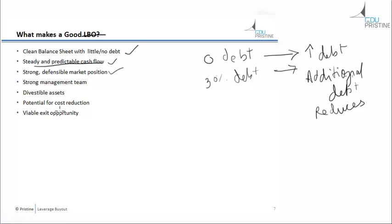Strong and defensible market position. In order to generate a positive and predictable cash flow, something which is inherently required is a strong and defensible market position. So a company should be at a stage where it has established itself and has a defensible market position, and hence there is no risk of EBITDA erosion or no risk of the company going down.